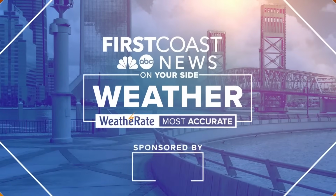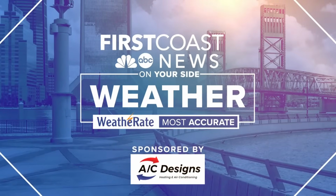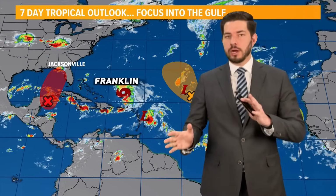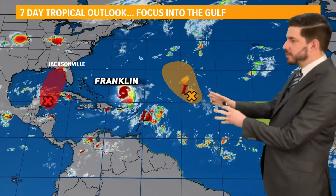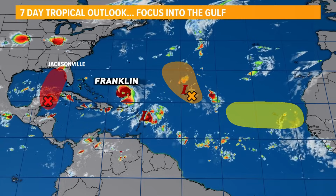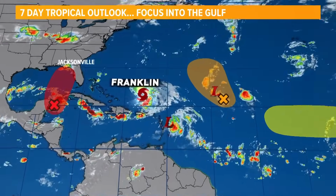Well, let's dive into the data. I've been looking at this for quite a bit this morning to see what's going to be at least increasing in confidence, what we still are uncertain on at this time. I'll step out and show you the big picture right now. And we have Franklin, which is going to increase some swell activity for us, but staying several hundred miles offshore.